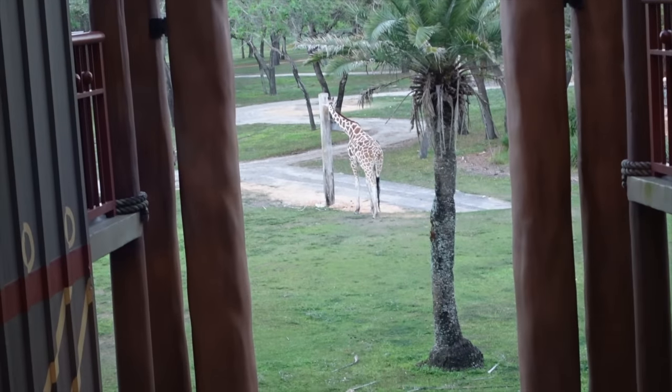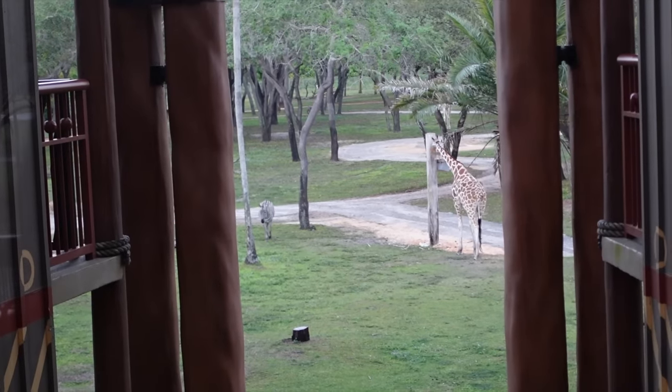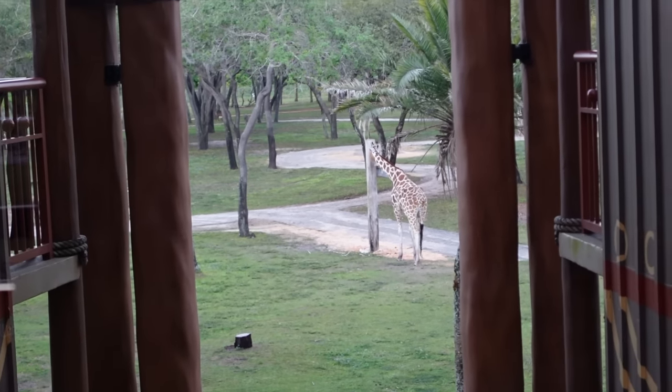I don't know. I feel like I want to cry. This is so adorable. I can't believe I'm going to be living with giraffes and zebras and other animals under one roof, I suppose. I mean, they don't have a roof. They just live outdoors. But it's pretty cool that we're going to be staying in the same place. And you can see a zebra just coming by as well. The giraffe seems to be eating, and I think there might even be another giraffe. Oh my God. I could watch this all day. Lord have mercy.